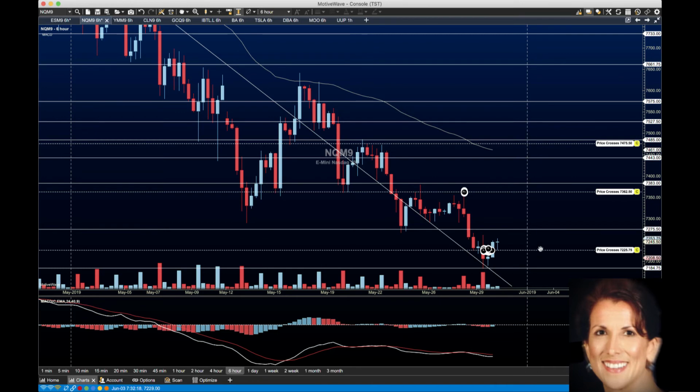So either it comes back and it tests that 72.30 area, or it bounces all the way back up here into 72.75, and then it pulls back and gives you another shot at 72.44. Listen, you've got to be patient here. This is just a space to be patient.